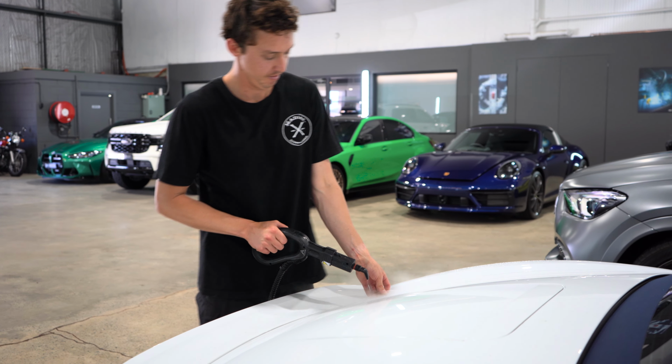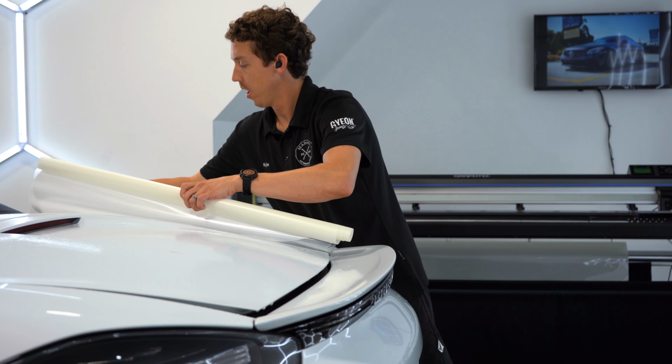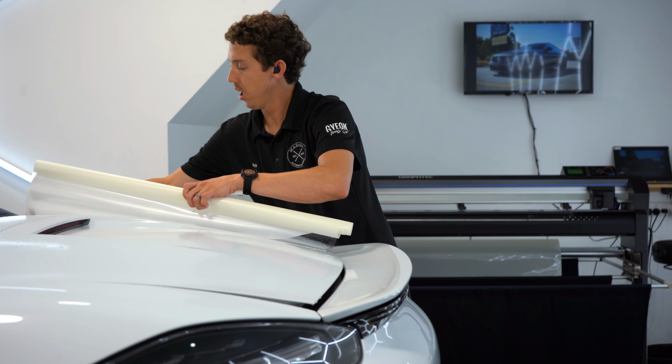One of our qualified XPEL film installers, Kyle, takes the lead on this job. You can watch more of Kyle's work in our XPEL Stealth Paint Protection film installation video by clicking the banner above. The first step is to remove the old film. We don't know what film is on here, but it's certainly not XPEL because it's thin and a little too easy to remove in some places.